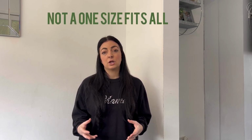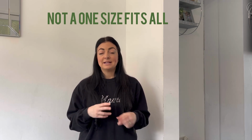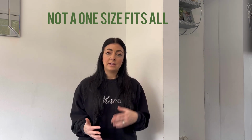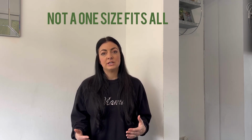So induction on a whole is not a one size fits all. You might see one method, you might see all the methods, you might see 2 methods. It might work really quickly, it might work really slowly, it can be really quite intense, or it can be quite manageable. There's just no way of saying how induction is going to be.